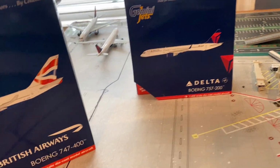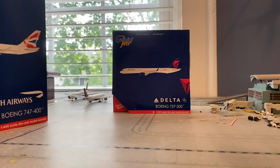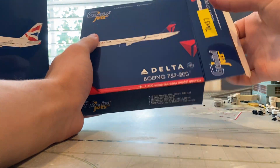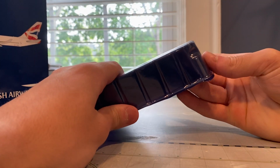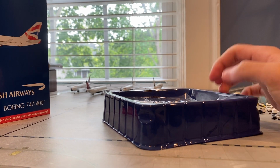Let's look at the British Airways box. Actually, let's first unbox the Delta 752, and then we'll look at the British Airways. So we're gonna first unbox the Delta 757-200 by Gemini Jets in 1/400 scale. So this aircraft services my airport from LAX, Seattle, Tacoma, basically all over.